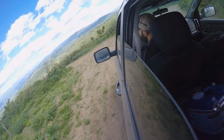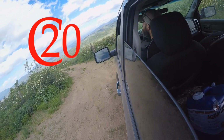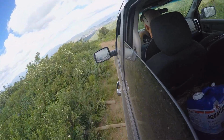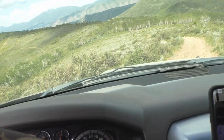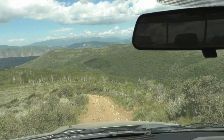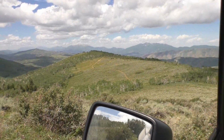The plan now is to find a place to set up camp, and then explore the area. This is looking pretty good right here. This is definitely going to require some four-wheel on the way out. This is a spur road of a spur road. Like I said, I'm just trying to get in here and explore this area a little bit.